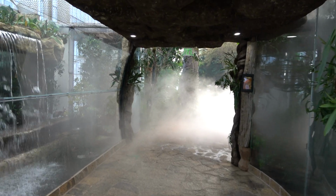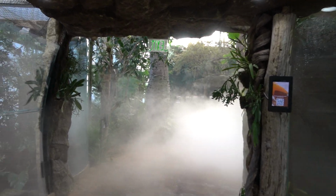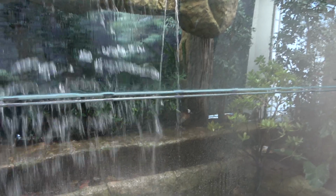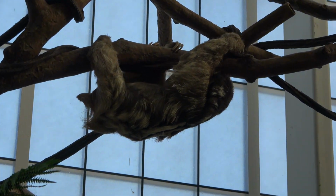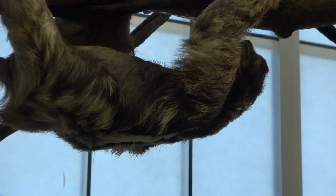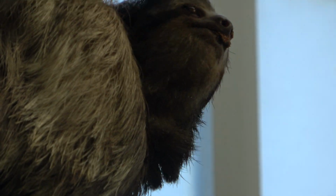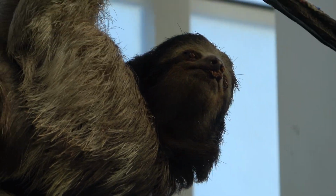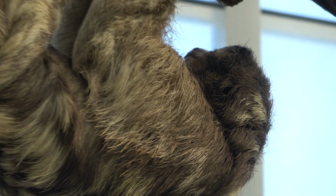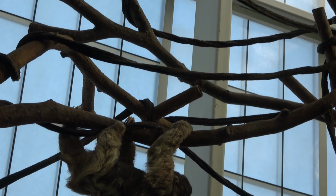This next section of the aquarium is done up as the cloud forest, which feels very accurate. And there's ducks and a waterfall. Oh man, guys, it's the sloth! This is a brown-throated three-toed sloth. He's got quite the tree sculpture to climb in.